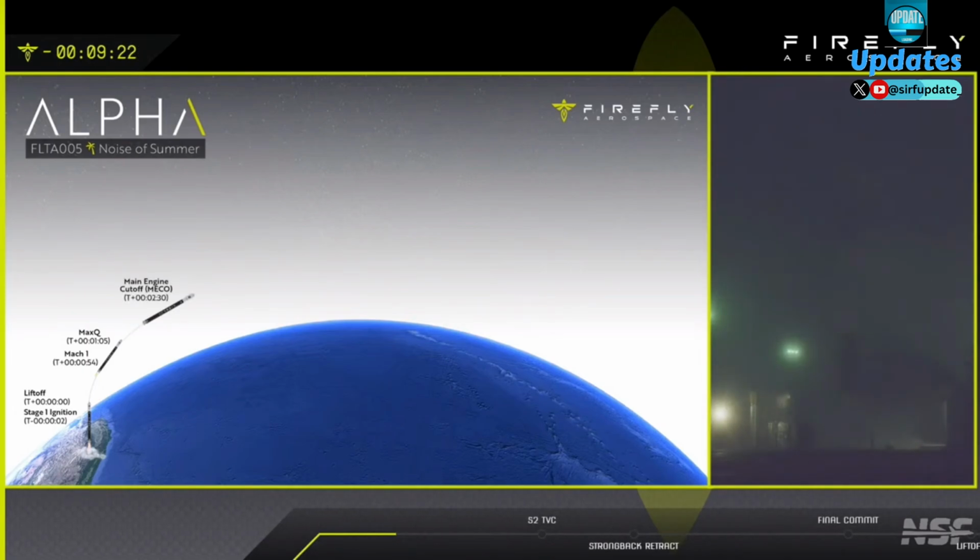Max Q. You know something we never talked about? What the Q stands for? It's just a shortcut for maximum aerodynamic pressure. There's no Q in that. But you know what? Engineers and mathematicians love to throw letters in our calculations because math wasn't hard enough.